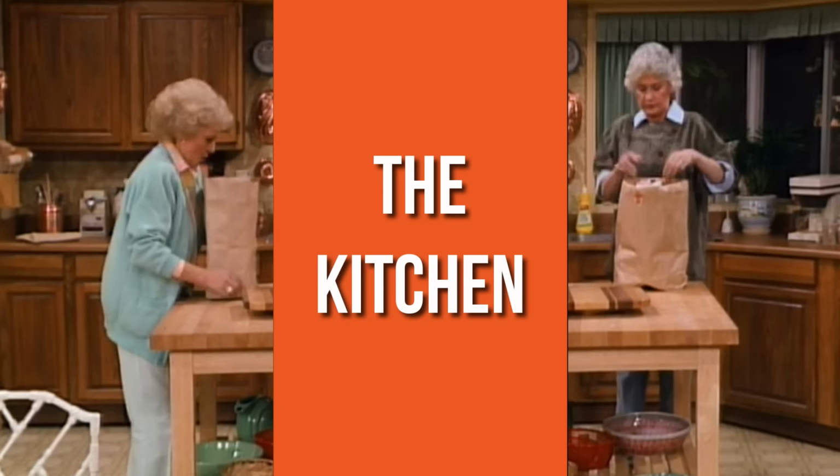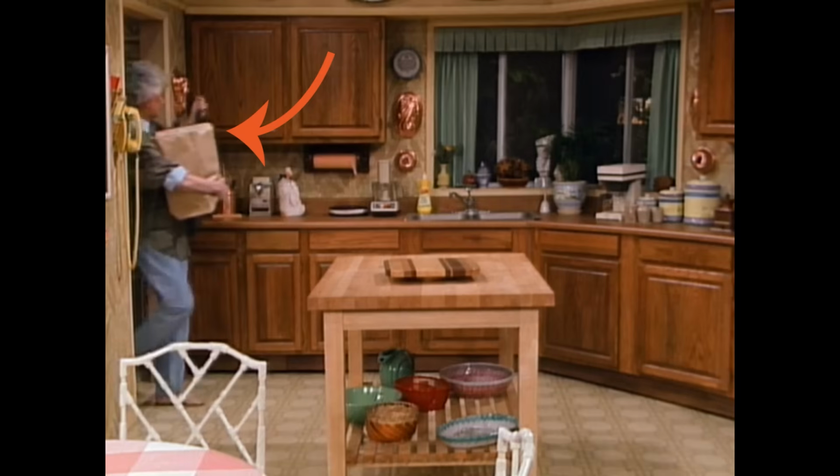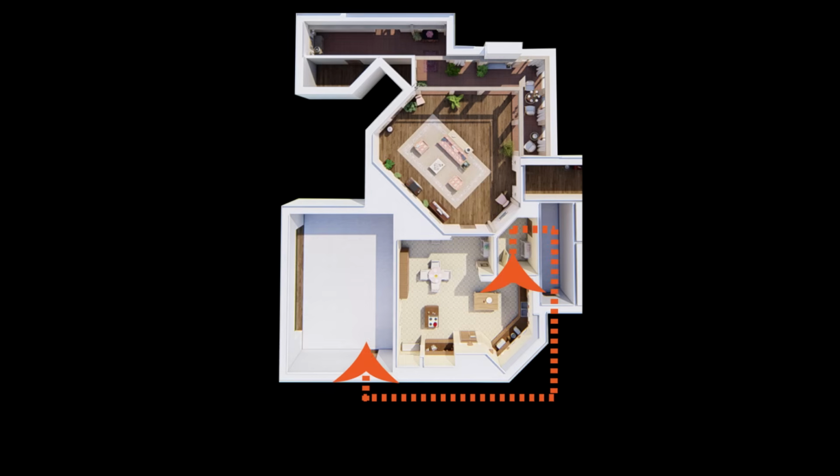The kitchen. Some things of note about the kitchen before we take the tour. First of all, since we know they always went out this way to go to the garage, even though it doesn't make sense, I went ahead and made a little hallway there that they could walk around to a door I put on the side of the garage.